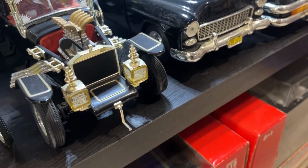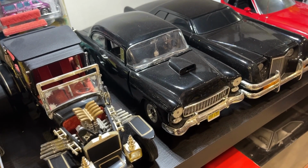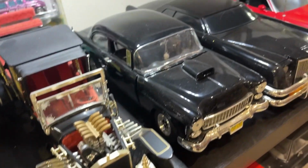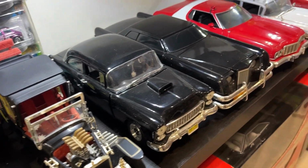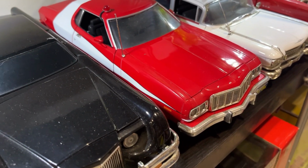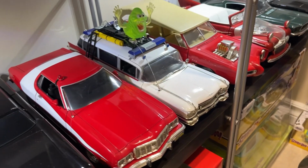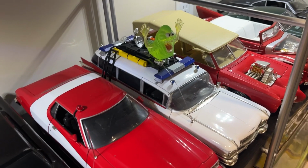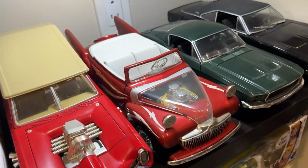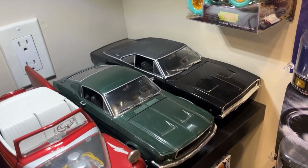Oh, what version of the 55 is that? I gotta get him to pull that out. Who made that? Because that's 1:18. I have the Ertl, and that looks a bit different than my Ertl. I'm gonna ask him about that. He's got the good version of the Starsky and Hutch car, which is the Ertl, and his is not full of paint rash like mine. He's got the Ertl Ecto that I have. He's got the Monkees, got the Grease. I don't have the Grease. He's got the Bullitt, of course, both Bullitts.